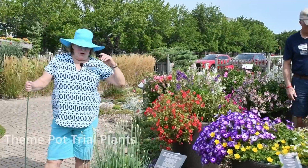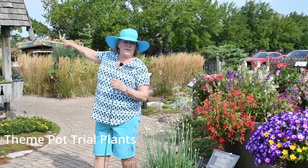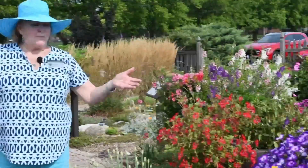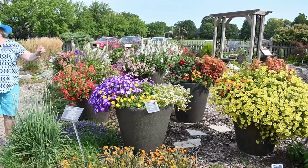Okay, so we're in the theme garden area. We have 7 big pots here. We have 2 in the front entrance and 2 over there. We got these pots about 2 or 3 years ago, used from 4 Star Greenhouse, which is one of the 3 major growing areas for Proven Winners. They gave it to us at a bargain basement price, which is good. They're about $300 some dollars. They were $40. They're used.